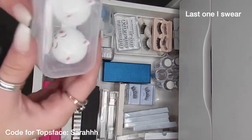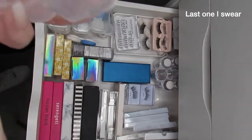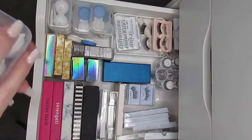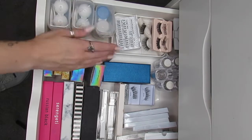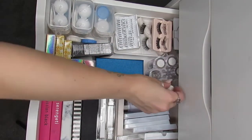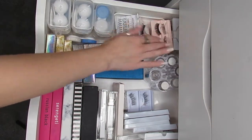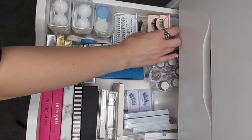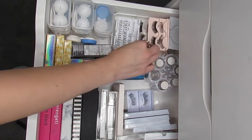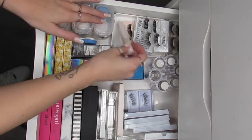These ones are also really good, and they give them to you in these cute little holders that look like little kitties. And then I just have all of my contact solution. These are all more little jars of contact solution, and then over here I just kind of throw my lashes that don't have a box for some reason, all my single lashes, and then I also have a glue sitting underneath there as well.